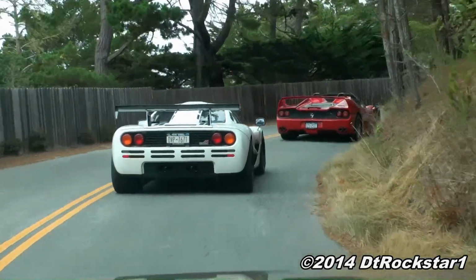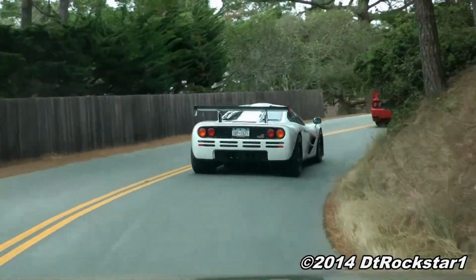And at that point, I just said, screw this. I'm not going to the auction right now. I'm driving after these cars. Because how often do you see those on the road?